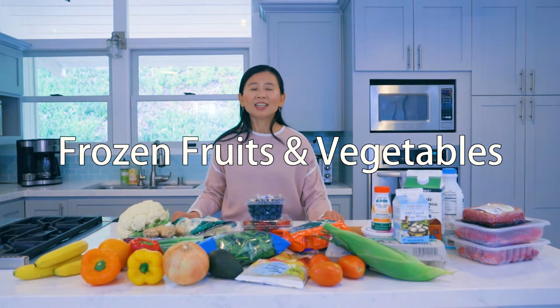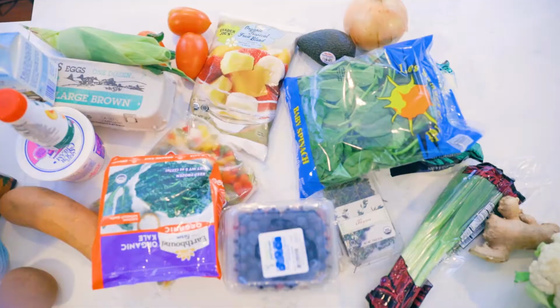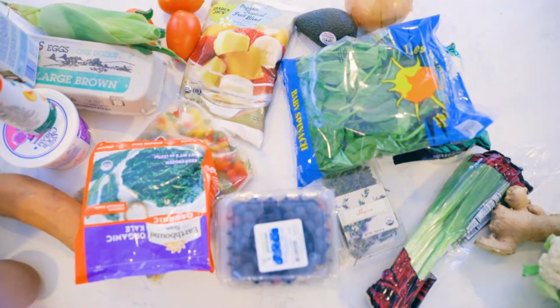Another way to save time and also avoid food waste is to consider buying frozen fruits and vegetables. These fruits and vegetables are usually pre-cut and vacuum packed so that you can guarantee better nutrition versus the food that has been sitting in the refrigerator for a long period of time.